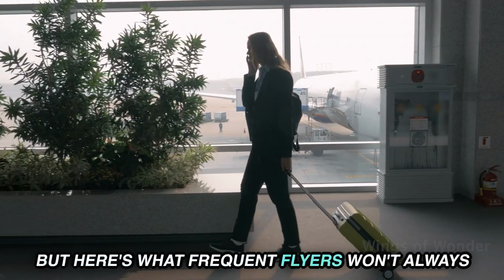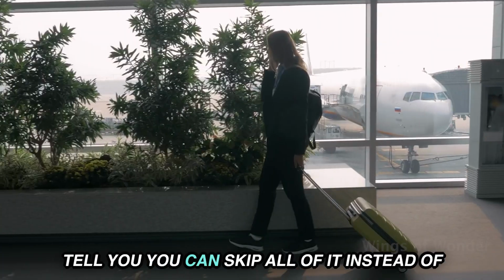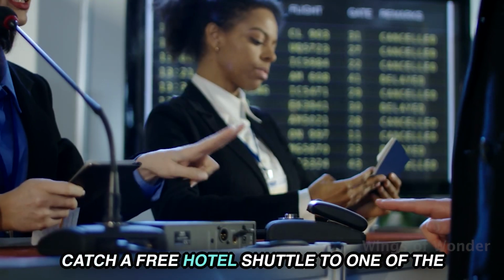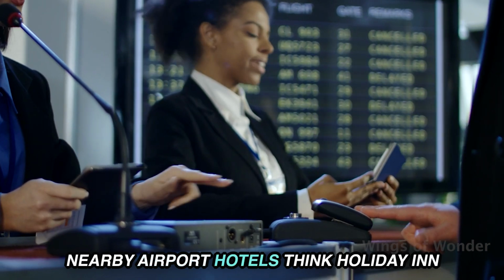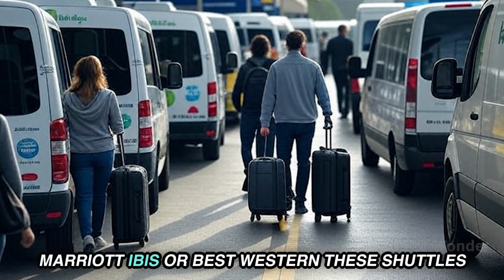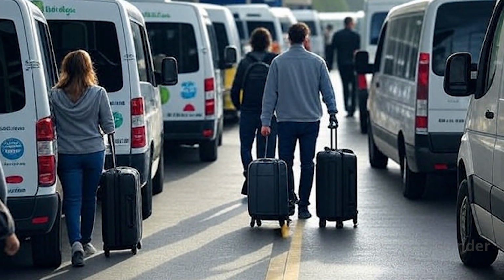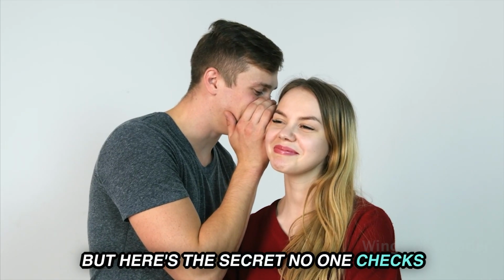But here's what frequent flyers won't always tell you. You can skip all of it. Instead of ordering your ride directly from the airport, catch a free hotel shuttle to one of the nearby airport hotels. Think Holiday Inn, Marriott, Ibis, or Best Western. These shuttles run constantly and are intended for guests. But here's the secret. No one checks.